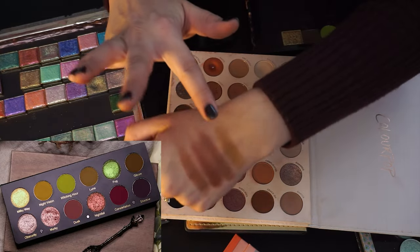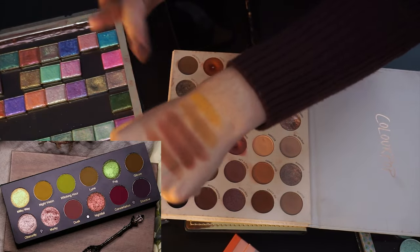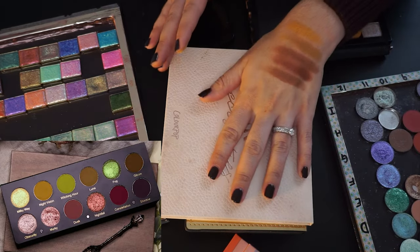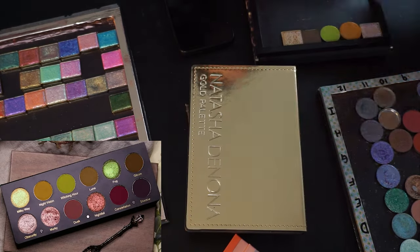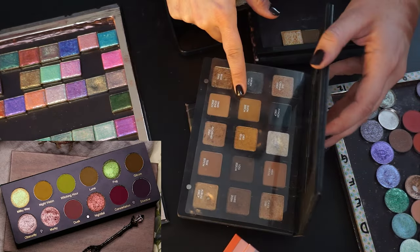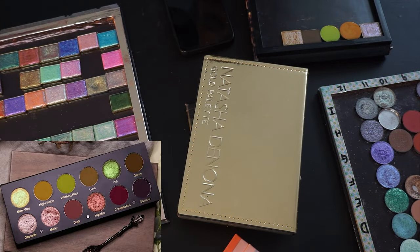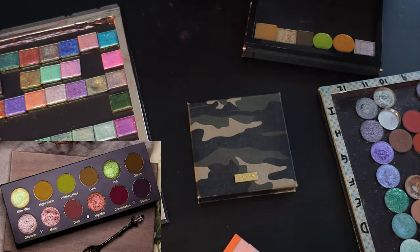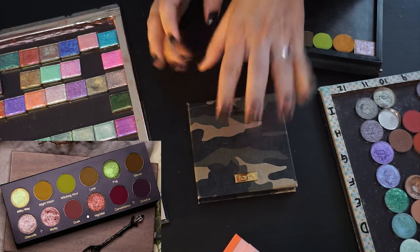I'm swatching Dijon next to this to see if they're different enough. Yeah, they're different enough. I'm going to roll that shade from Natasha Denona Gold in just because I've given a lot of love to this palette, and I want to show something else some love this month. We're keeping Dijons in, two Dijons in this month's rotation. How fun. That first row fits like a glove in there. The second row is the cool slash warm purples, and I'm excited.